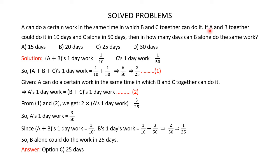Now it's given A and B together could do a certain work in 10 days. So A plus B's 1 day work is 1 by 10. It's also given C alone can complete the work in 50 days. So C's 1 day work is 1 by 50. So now A plus B plus C's 1 day work is nothing but 1 by 10 plus 1 by 50, which on solving will give us 3 by 25. This is equation 1.